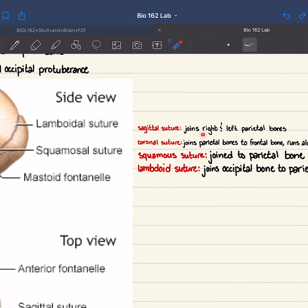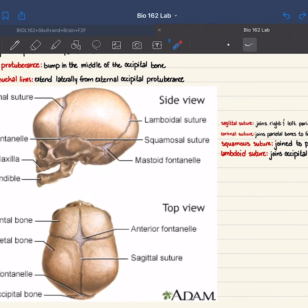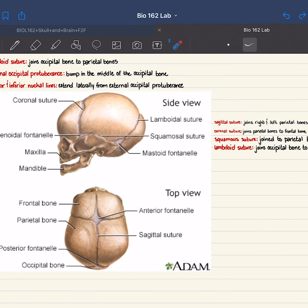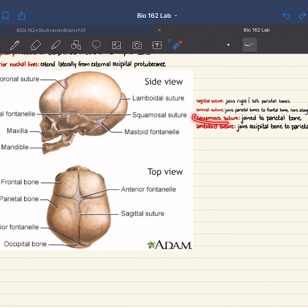So we have the sagittal suture, which joins the right and left parietal bones, as you can see right here. It's right down the middle of the posterior view of the skull, or rather the top view of the skull. And then we have the coronal suture, which joins the parietal bones to the frontal bone. It runs along the coronal / frontal line of the skull, as you can see right here. It's right separating where that forehead kind of ends.